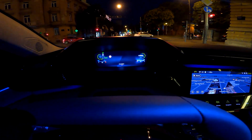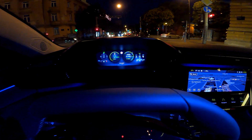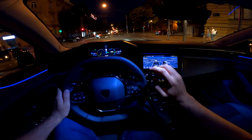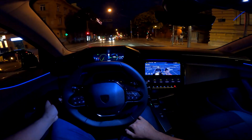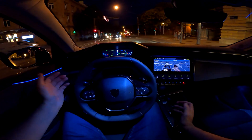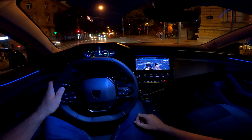Navigation view, energy flow, and yeah, the classic dials. You can configure it yourself. Once again, I will show you that, but when we will be completely stationary, because it takes some time to adjust all those widgets. And yeah, well, a lot of options on this new infotainment system.